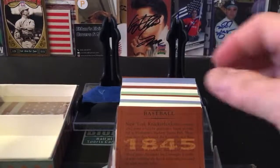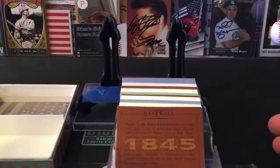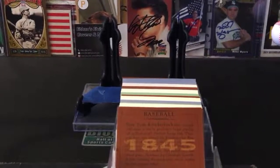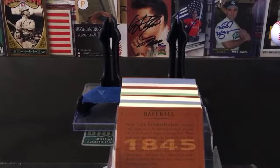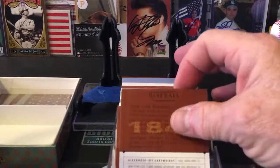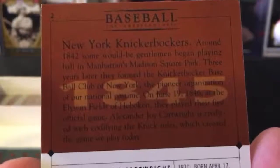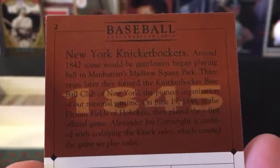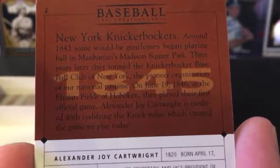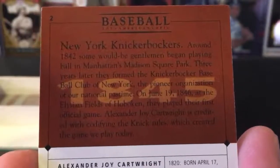All right. So moving on to it, and this is a small set. It is 80 cards, I believe, if I remember right. Let me check the back of the box here. Yes, it's an 80 card baseball card set, and we will go through one card at a time. Card number 2. New York Knickerbockers. Around 1842, some would-be gentlemen began playing ball in Manhattan's Madison Square Park.